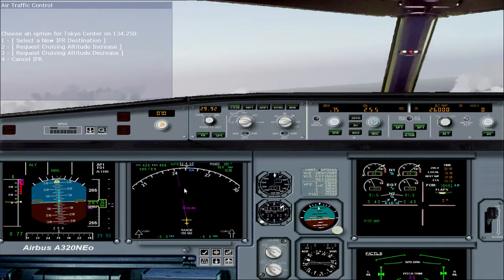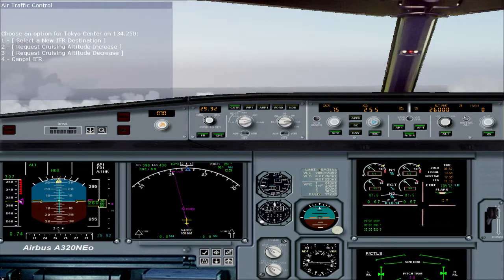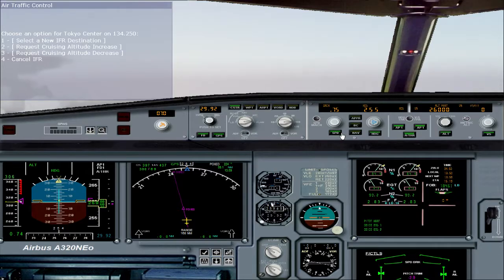Indicated airspeed indicator showing zero, which indicates that the pitot tube has frozen over. Although we have pitot heat on, I am going to turn the engine de-icers on. And we got our indicated airspeed back. So this is the type of thing that you run into when you get into these thunderstorms. End up with a lot of icing conditions, and they can throw everything out of kilter because we don't have an indicated airspeed showing on the primary flight display.